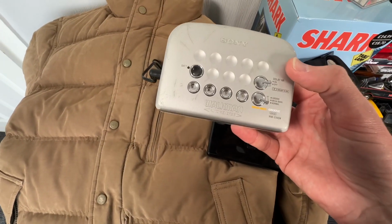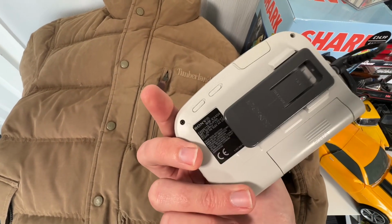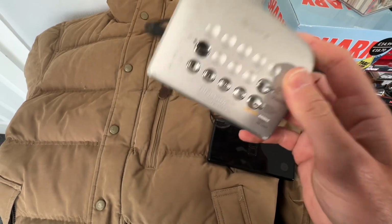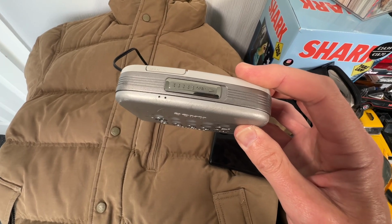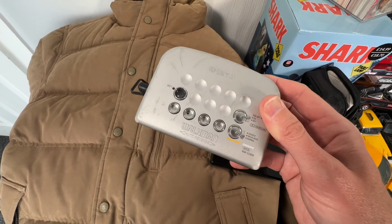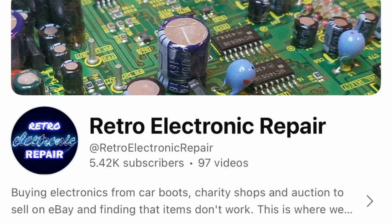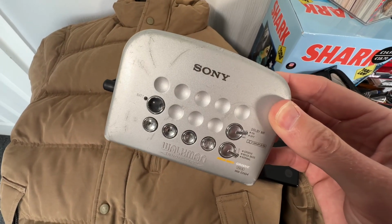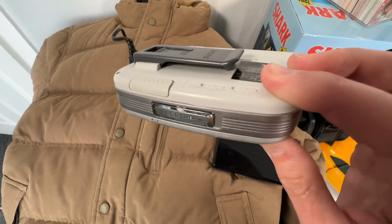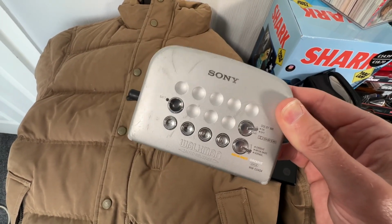This Sony Walkman, it's a little bit bruised, but if it's working, and that's a big if with Walkmans, and I can fix them if it's only the band, you know, the belt, because my mate, Retro Electronic Repair, Tommy Lee Jones, aka, he showed me how to fix these, and he sent me some free bands for them, belts, whatever you call them. So if it's just that, I can probably fix it. If it's something else, I'm doomed.